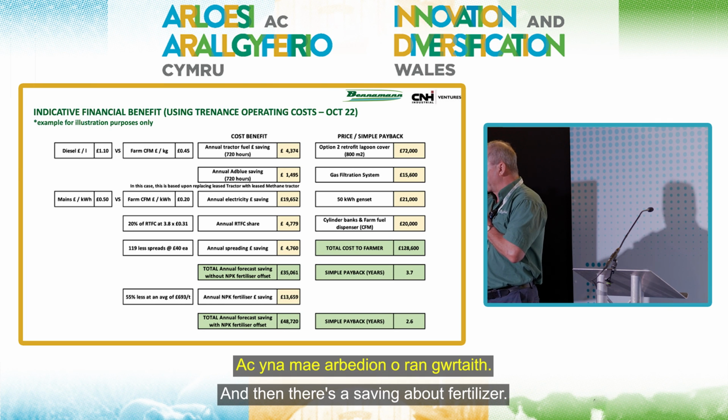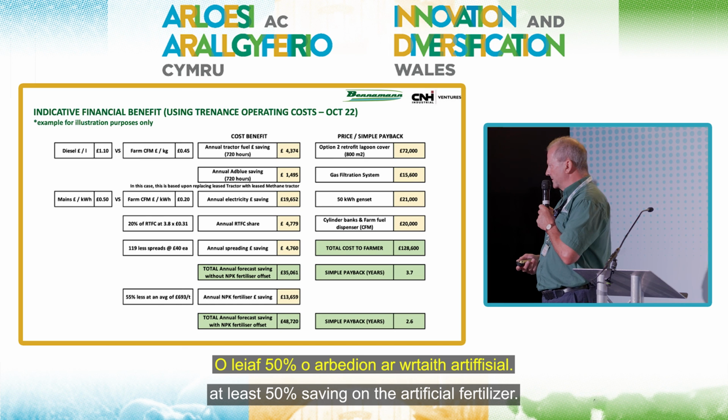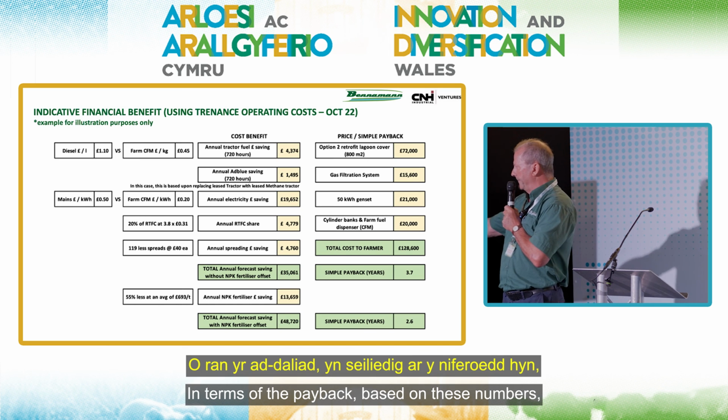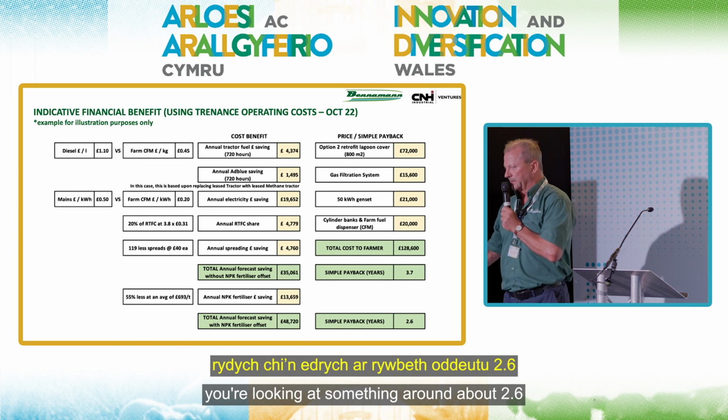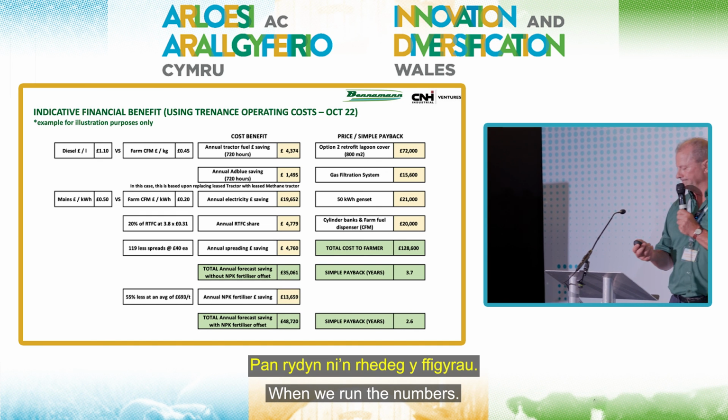And then there's a saving on fertiliser. We haven't fully characterised it yet, but we're hearing at least 50% saving on the artificial fertiliser. In terms of the payback, based on these numbers, you're looking at something around 2.6 to 4 years, which is typical for most farms when we run the numbers.